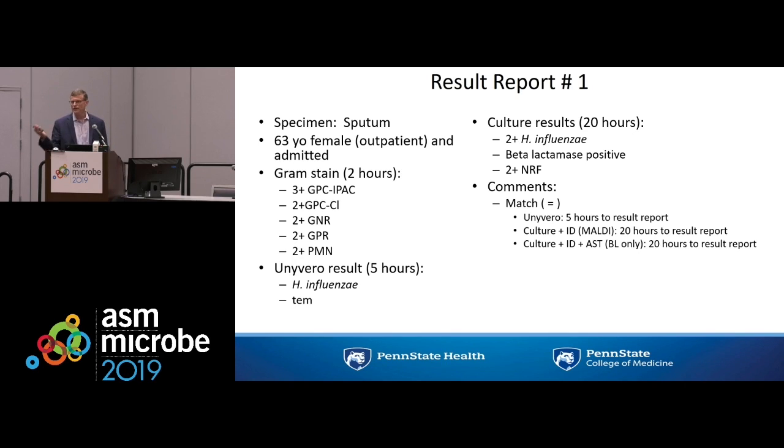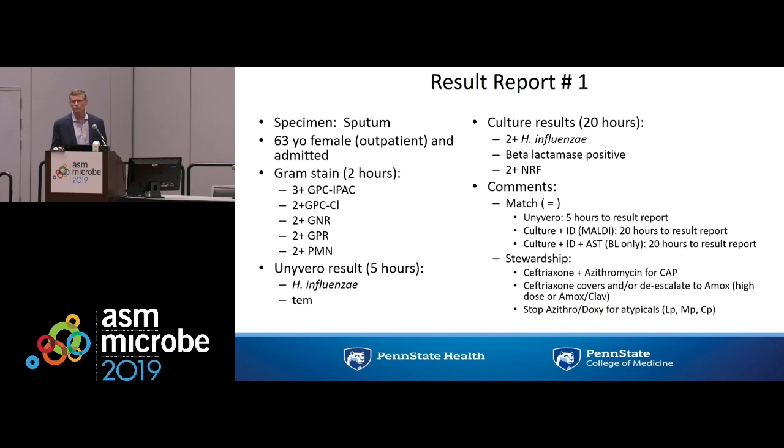And so basically at 20 hours, we have a result that is exactly equivalent to the Unyvero result. So what does this mean from a stewardship perspective? This patient would get managed as a community-acquired pneumonia patient, and so they would be on ceftriaxone and azithromycin. Once these results are available, and with the Unyvero test, we would have those results in 5 hours.